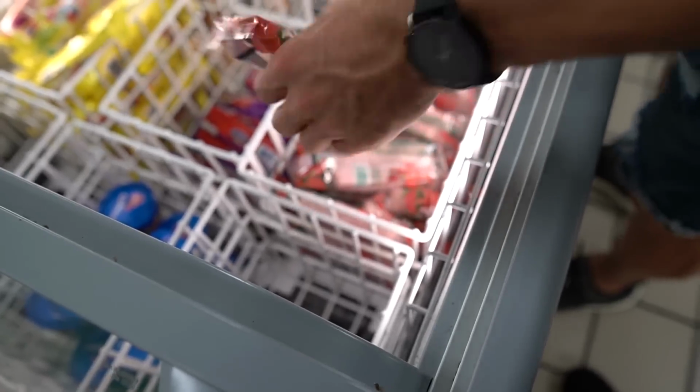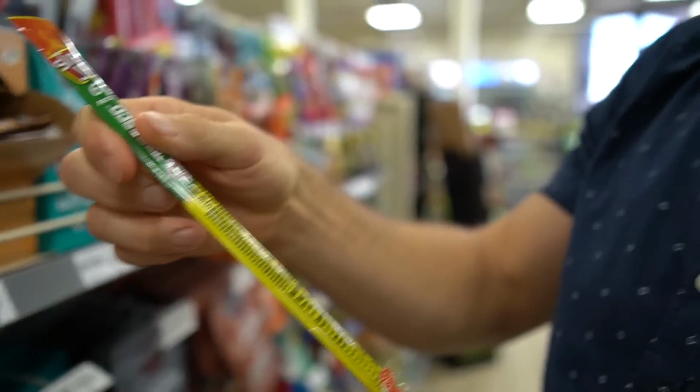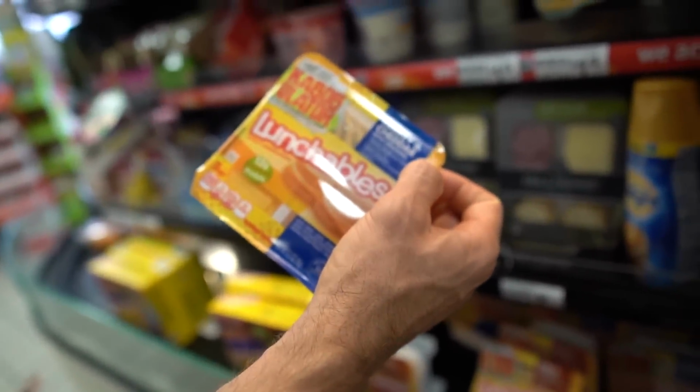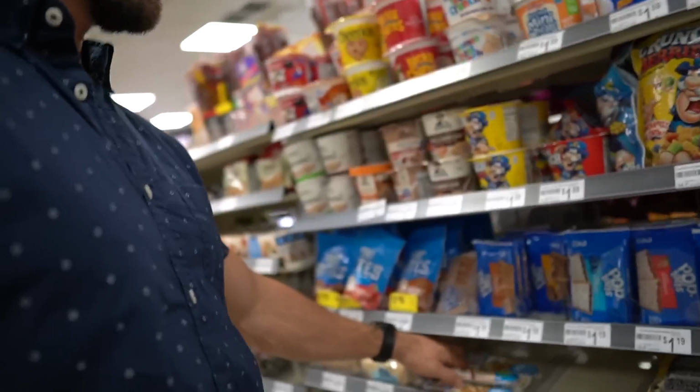Oh, wait. Fresca paleta. Can't remember the last time I had one of them. Yeah, get us something. 130 calories. First three ingredients: beef, pork, and mechanically separated chicken. Nice. Turkey and cheddar. Yeah. Cheddar. Say it with cheddar. That looks good.